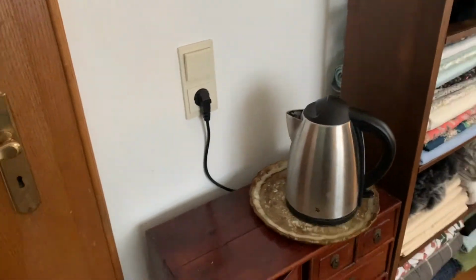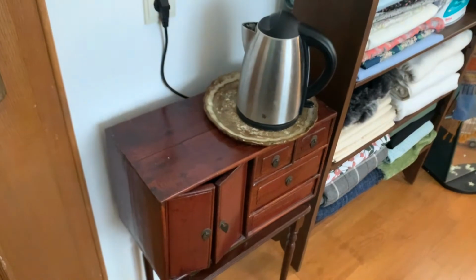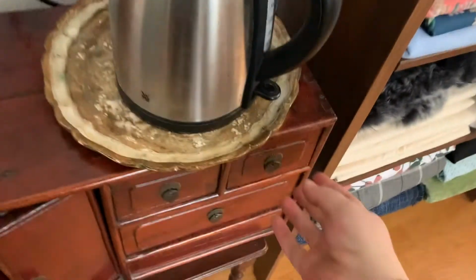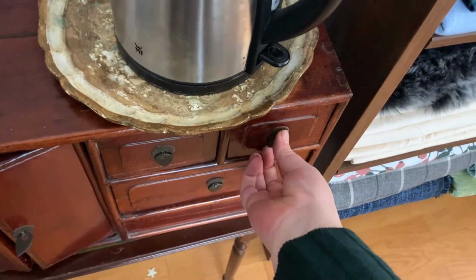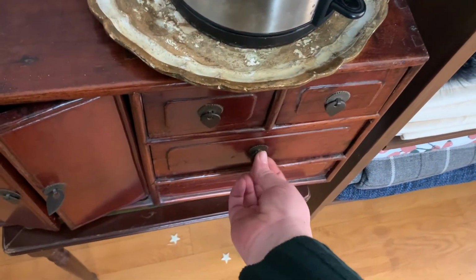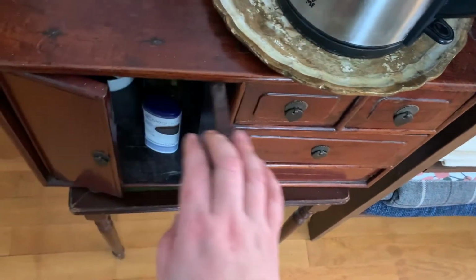Here I make my tea. I usually am too nervous to drink in here, but I keep a tea stash here and then go next door to drink. In this little drawer I have fennel tea, below rosehip and chamomile, and in the compartment sweetener and instant coffee.